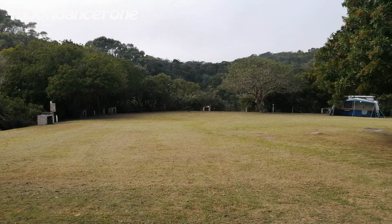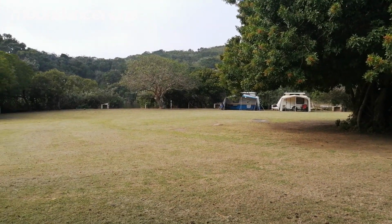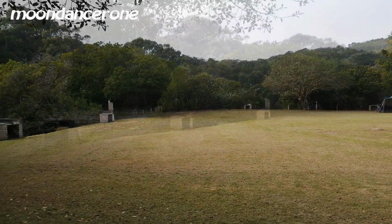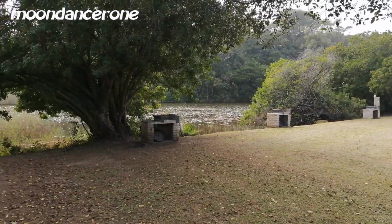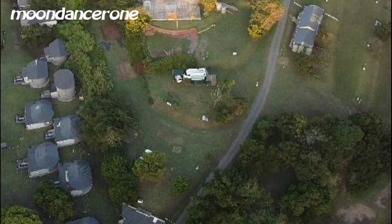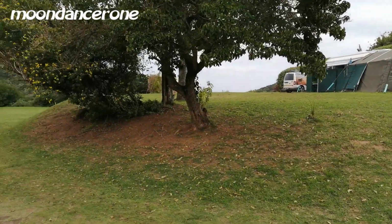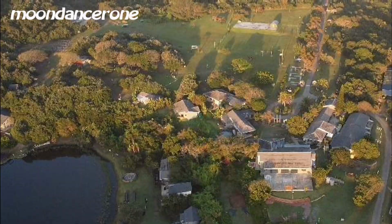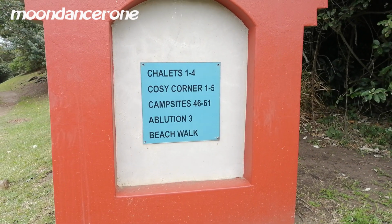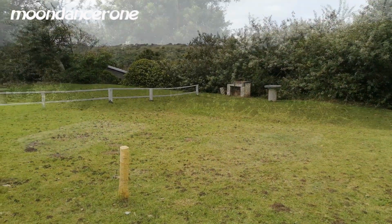Huge open area with lots of braais for quite a few vans and tents right on the lagoon. Lots more campsites here at the top.